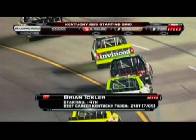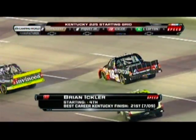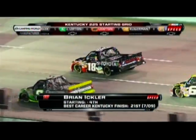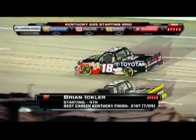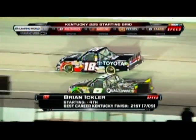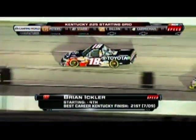And when you look at other things he's done in his career, how about 7 wins in the K&N Pro Series divisions? But I have to tell you, he knows the pressure is on tonight. Not only because Kyle Busch won here in the spring, but because this is a great race team, and he has Eric Phillips calling the shots for him tonight. I think there's a pretty good chance that the 18 will be a contender to give Brian Eichler his first ever victory in trucks tonight.